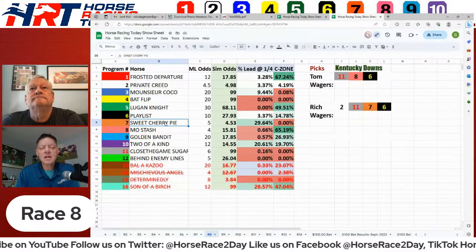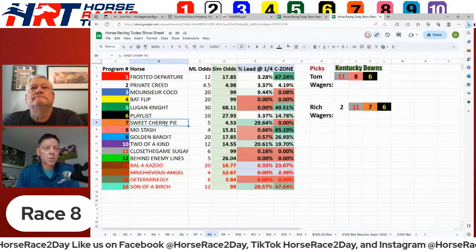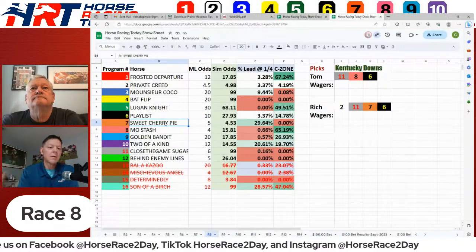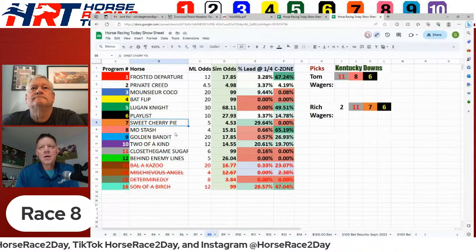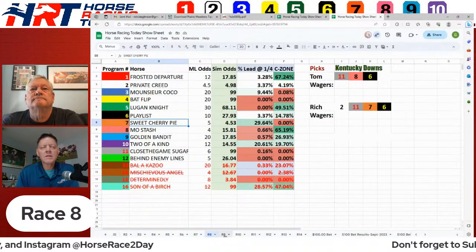And then finally, Playlist did win 3 in a row. Tends to make significant mid-race moves, which works out well, especially on a track like this, coming out of a big sweeping turn, build that momentum for the finish line. So 2, 11, 7, 6 in race number 8.